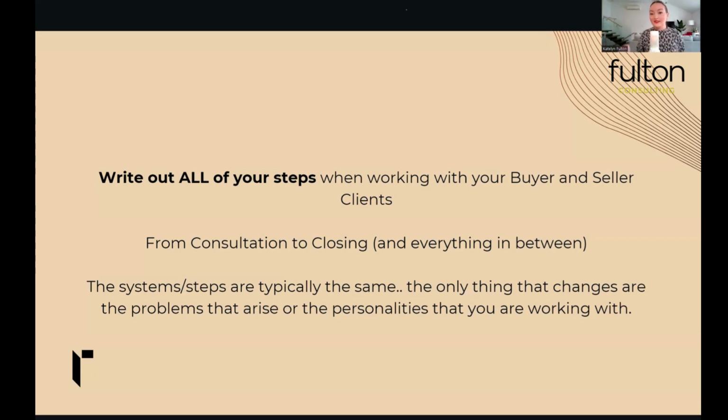There's so many little steps, but you need to write out all of the steps so that you understand it, so that you're not always like, okay, what's next in the system? Okay, they want me to come for a listing presentation. Like, what do I do? You should know. You should be like, okay, we should be on autopilot at this point. Like, great, got a client. Now what do I do?